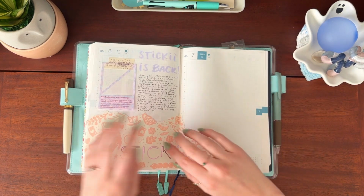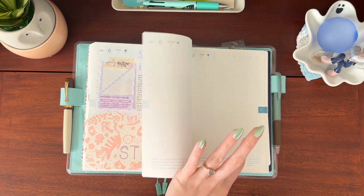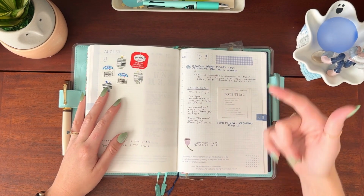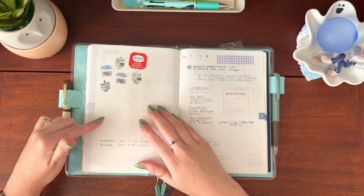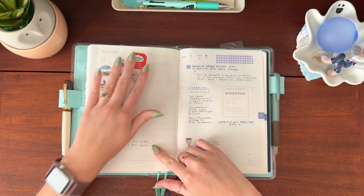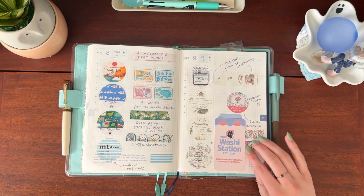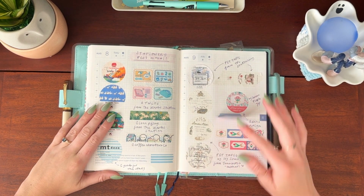More stickers. Oh, I restarted my Sticky Club subscription. I was not planning to give you a full flip through, so I'm going to speed it up a little bit. So the monthly spread I don't really use that much. I'm now using it to track my Instagram and YouTube growth a little bit, and then I stuck a bunch of fruit stickers in here. And then, oh, I love this spread.